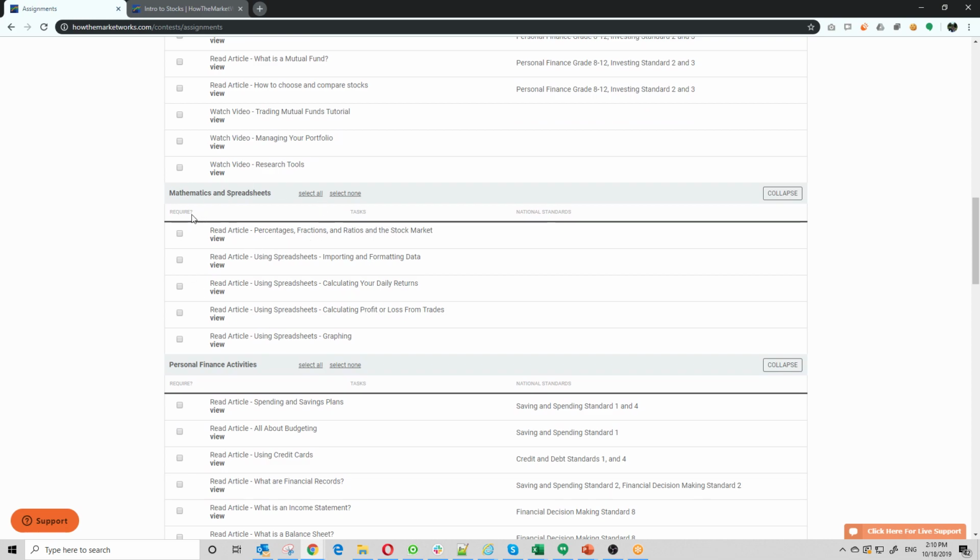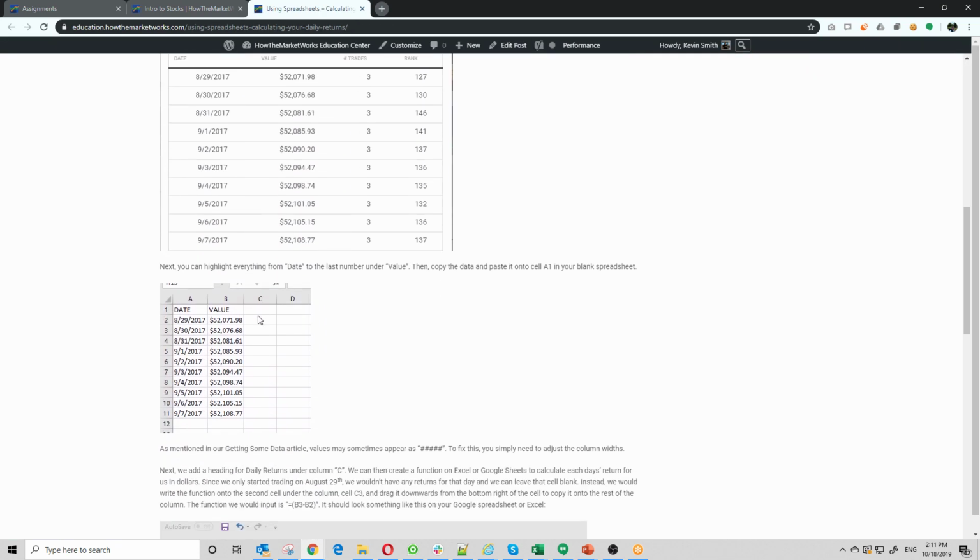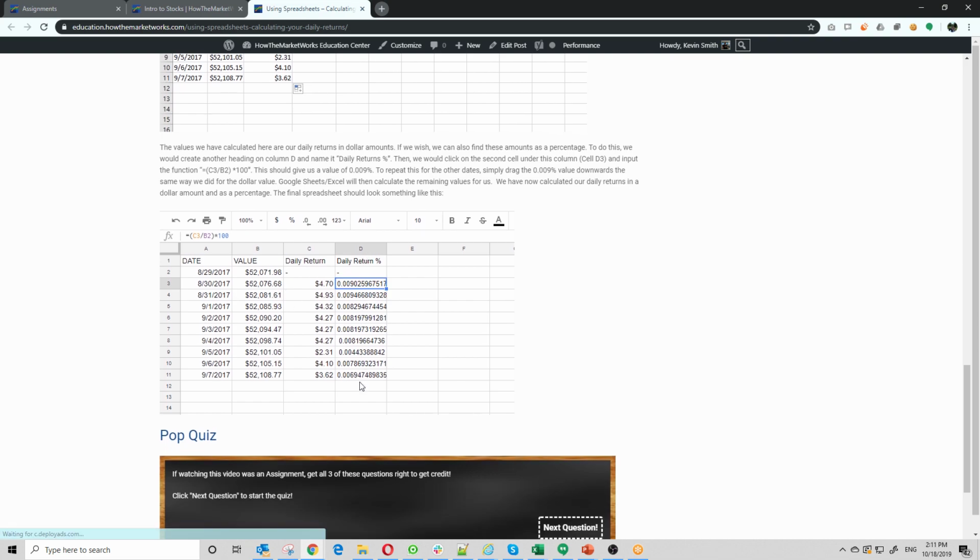Some other stuff that we have is our mathematics section. The mathematics section actually is more about using spreadsheets. So how students can, for example, take their How the Market Works portfolio data, bring it into Excel or Google Sheets, calculate some kind of variable, so understanding how to use the data a little bit. We also go into graphing and things like that too.